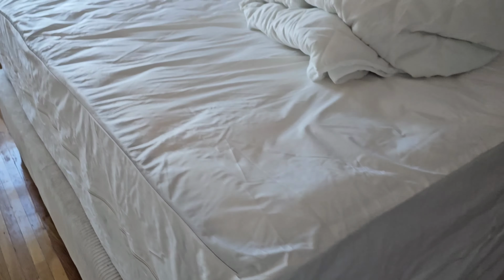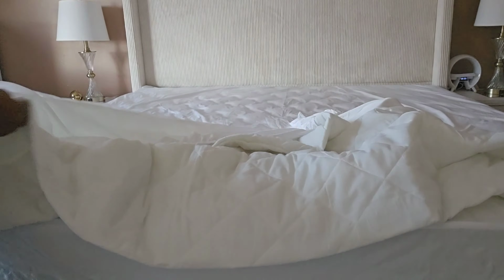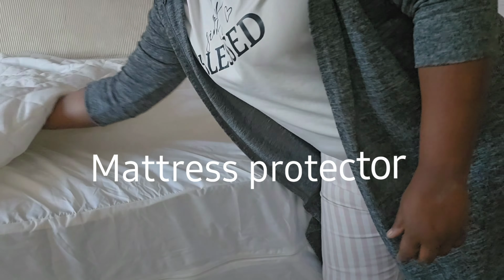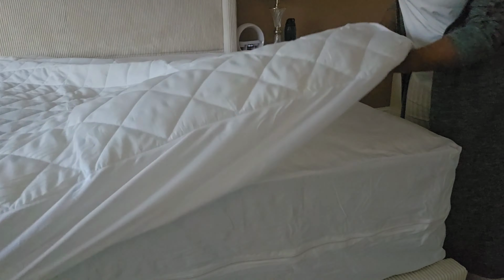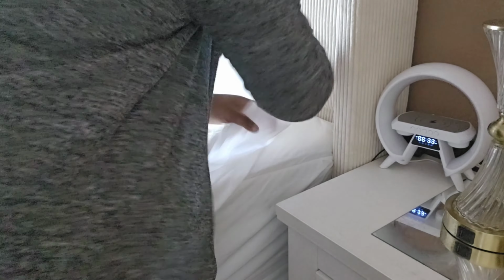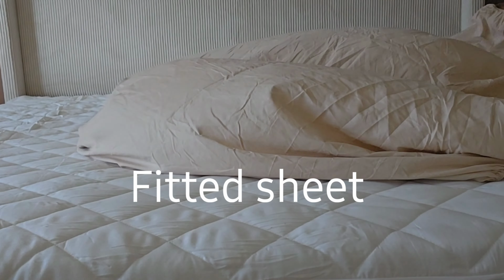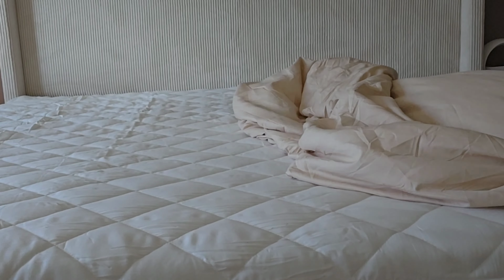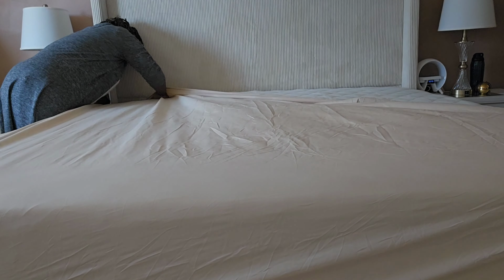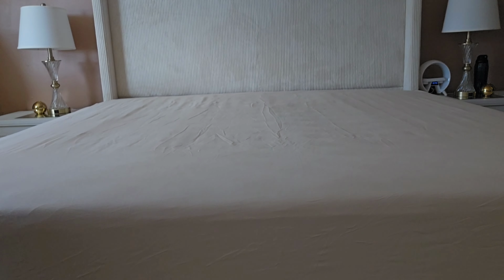I always have multiple layers on my bed. I always have a mattress encasement. And after that, I always put a mattress topper. You see, not only does it give extra protection, it also makes the bed feel so soft. And after that, I am gonna put my fitted sheet, even though you see that it has a lot of wrinkles, but it's not gonna stay like that because I put the sheets on the bed while it was still damp.